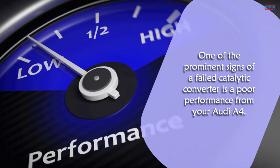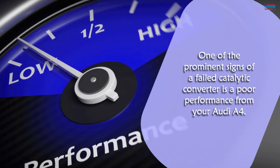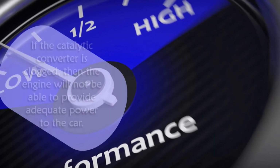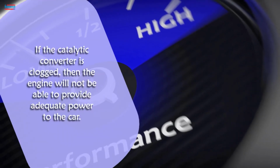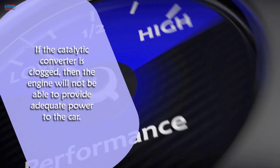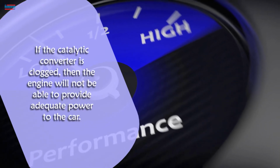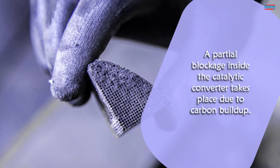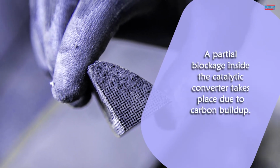Poor performance. One of the prominent signs of a failed catalytic converter is a poor performance from your Audi A4. If the catalytic converter is clogged, then the engine will not be able to provide adequate power to the car. A partial blockage inside the catalytic converter takes place due to carbon buildup.